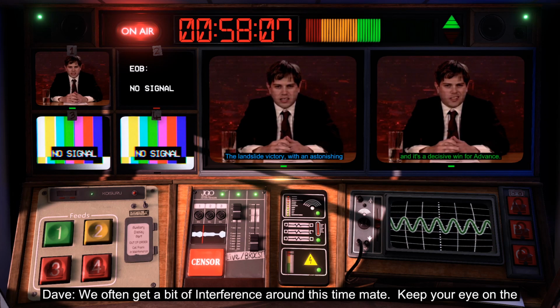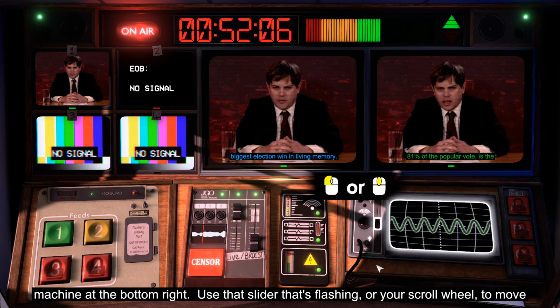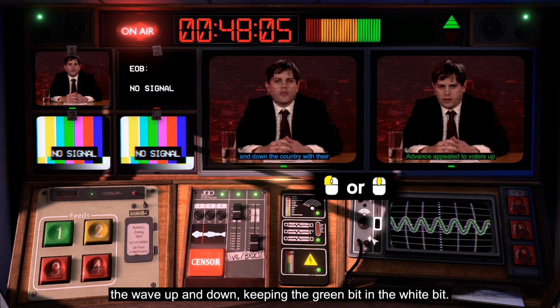We often get a bit of interference around this time, mate. Keep your eye on the machine at the bottom right. Use that slider that's flashing or your scroll wheel to move the wave up and down, keeping the green bit in the white bit.